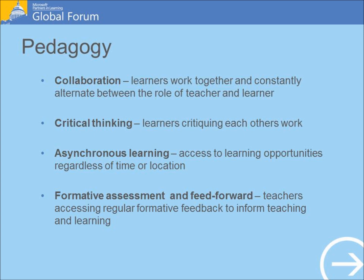The critical thinking comes about as students or learners critique one another's ideas as they go about creating a product. And we'll talk a little bit about that product in a second or two. And then we've got asynchronous learning. Because of the nature of the community is online, students can access this learning opportunity whenever they want to and from wherever in the world they are.